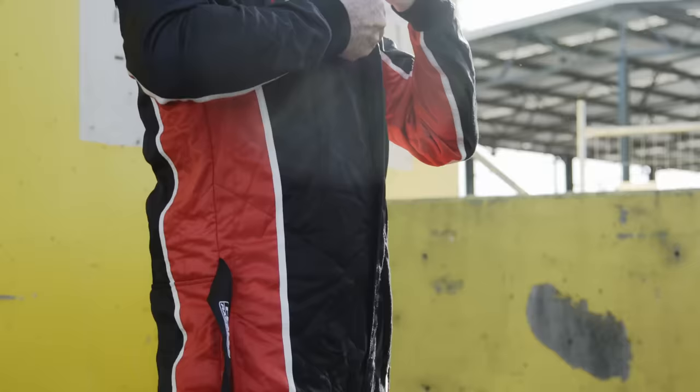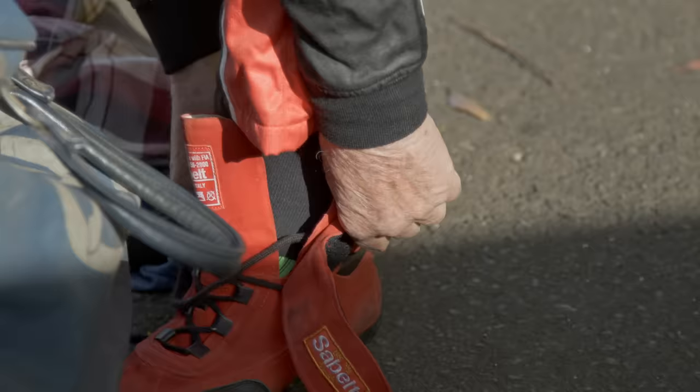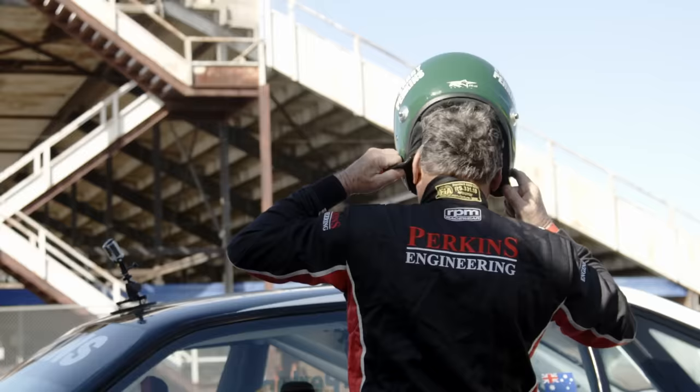This car's been an enormous part of my life, and now we've got my old man just about ready to get strapped in. We're gonna give it a shakedown. It's important to note we're not doing lap records at Calder today. We're just making sure that this thing is good to go for when we do some demonstration laps later in the year at the Bathurst 1000. So the time's up. It's time to get out on track, and we're gonna put Dad in the car and see how it goes.